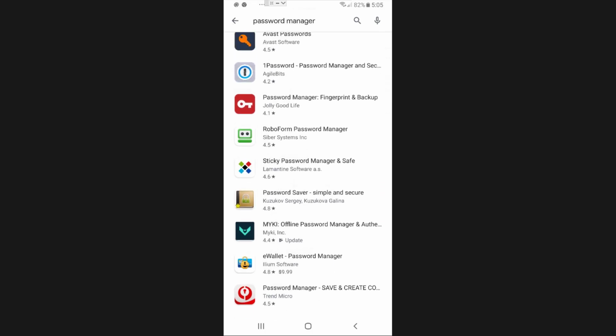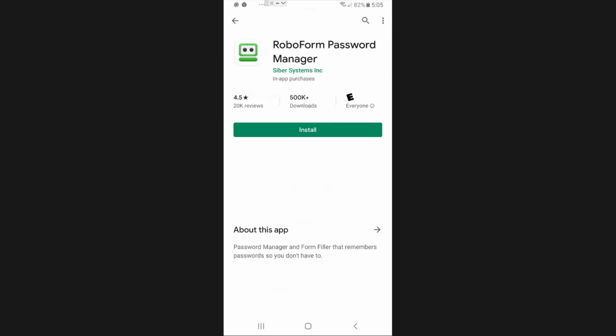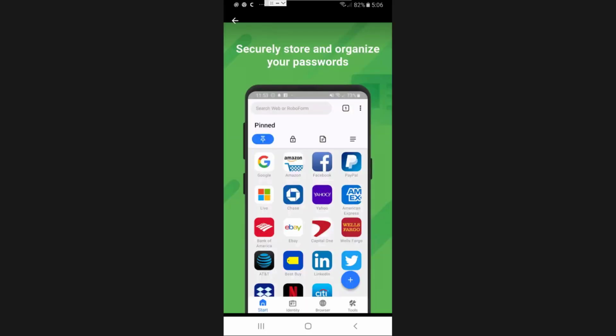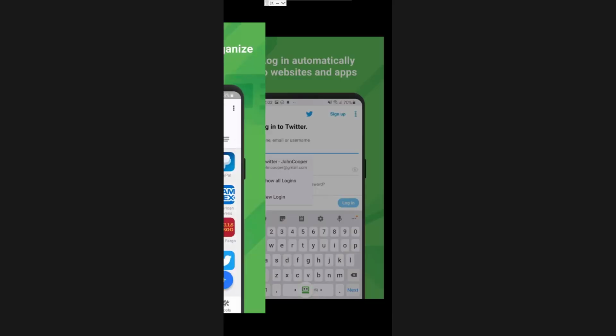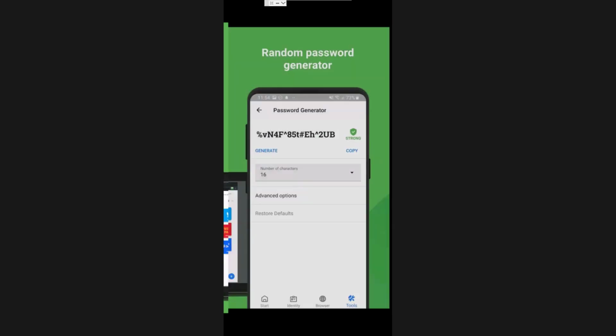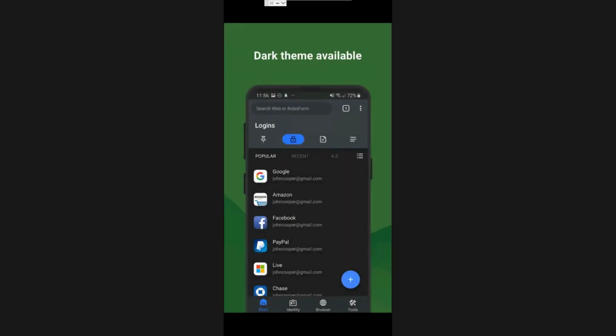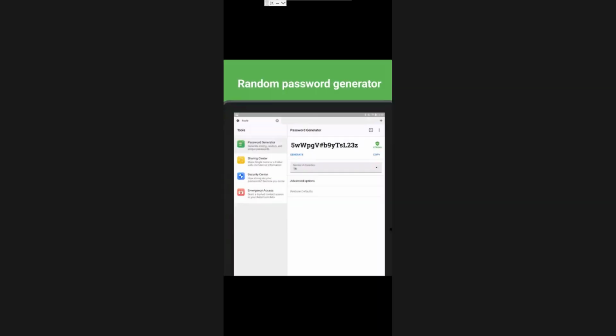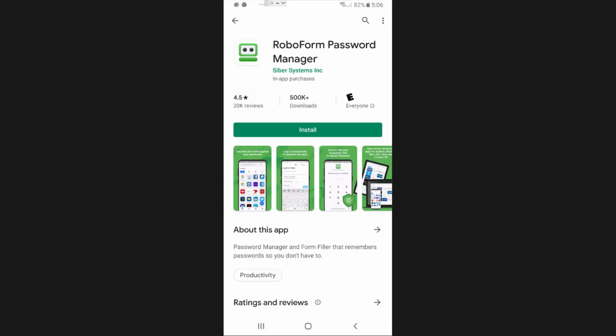And then there are two more that I wanted to go over. There's RoboForm Password Manager. I actually like RoboForm most for its form filling capabilities, but as far as the password manager goes, again, it's a similar story. It does offer a lot of similar capabilities to the other ones that I reviewed here. It's okay, just as far as purely a password manager, I preferred using it for the form filling capabilities. The overall layout and interface is okay, but nothing special.